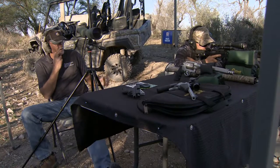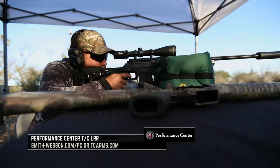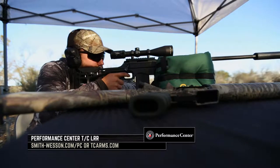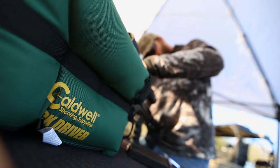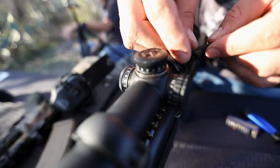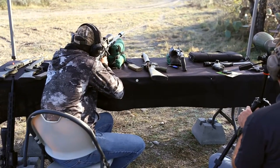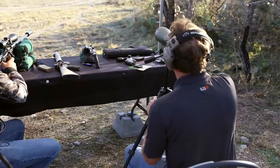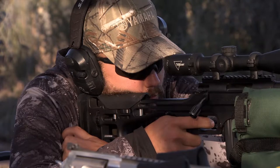So we've got a Caldwell Shooting Supplies bag here that's actually like a vise, so that we're going to have confidence in our zero. The next step after that will be actually shooting it off of shooting sticks to mimic what we might be doing in the field, so that we can get confidence on how the gun's going to sit there, how it's going to perform there. And when you combine all that together of knowing off the bench we're deadly accurate with a shooting stick scenario, you've got a recipe for success.